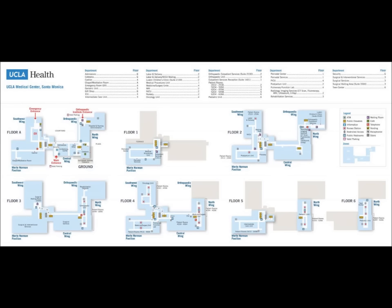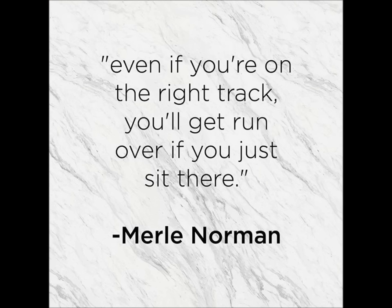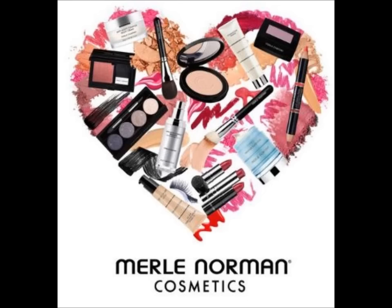Now, Merle Norman was a wonderful lady, and she had an amazing career, an amazing cosmetic company that still thrives today. But she was a philanthropist, and she also donated heavily to a lot of charities and institutions. They recently dedicated a ward of the Santa Monica Hospital of UCLA to her. Merle Norman may no longer be with us, but her legacy lives on. And it's an amazing company. I totally recommend Merle Norman Cosmetics.